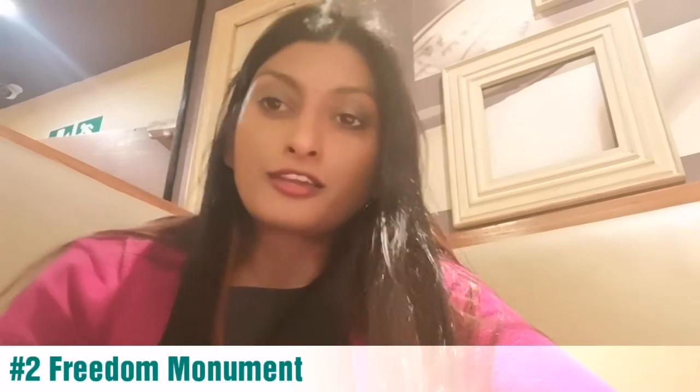Number 2 as a favorite is the Freedom Monument. It's a monument that was opened in 1935, and it represents independence, sovereignty and freedom, and the remembrance of the soldiers that fought in the Latvian War.